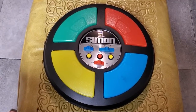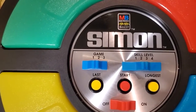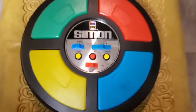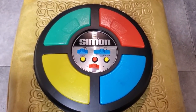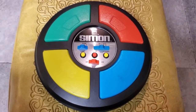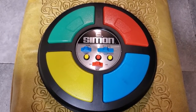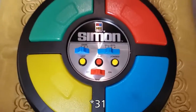So let's take a look at the unit itself. With the controls, we've got the switch for game 1, 2, or 3. And we've got 4 different skill levels. Just as an example, for game 1, the skill level is how long of a sequence Simon will throw at you before telling you you won the game. Skill level 1 is a sequence of 8. Skill level 4 is a sequence of 32.